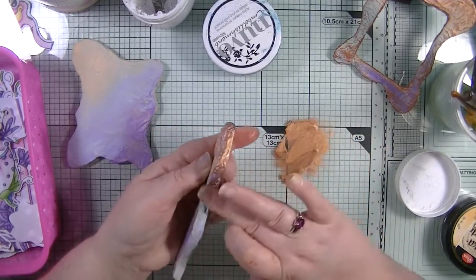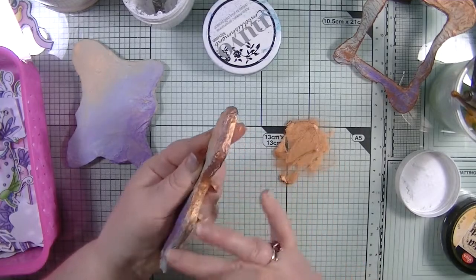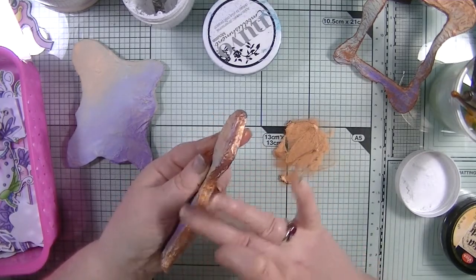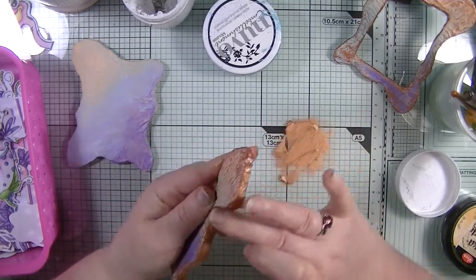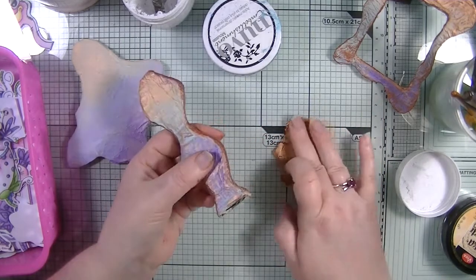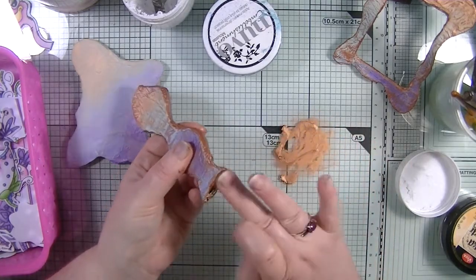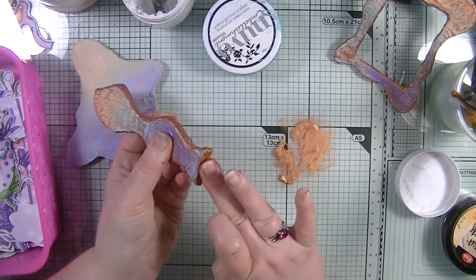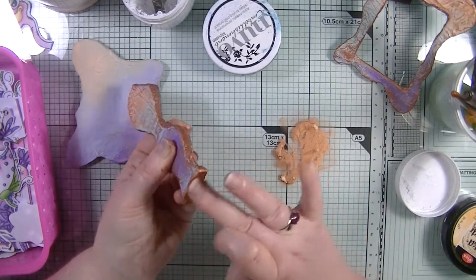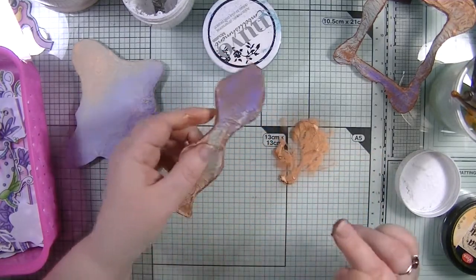Okay. Gorgeous, gorgeous, gorgeous. Right, okay, just like that. So that is looking lovely. I'd better put some on there because I'm not quite sure if you're going to be able to see it. So just make sure it's completely covered. There we go. So really, really nice. Loving how that is looking.